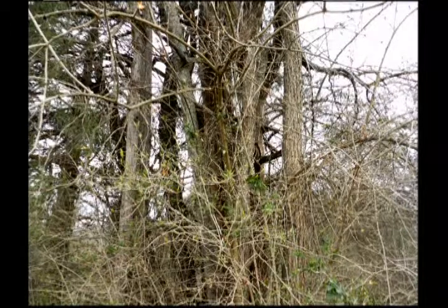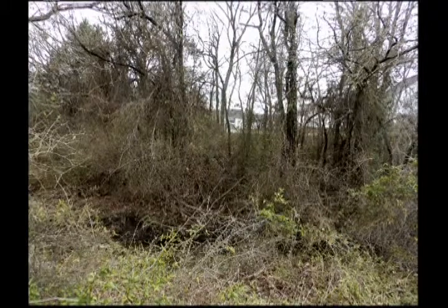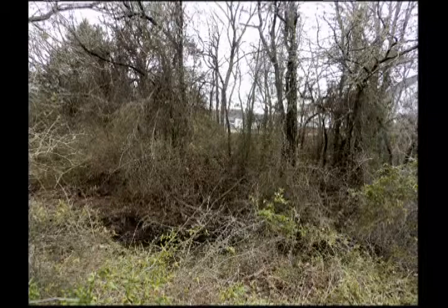And this is the kind of stand of trees that there's nothing wrong with. They're native plants. They're good for the environment. They produce butterflies on their foliage. They have a lot of good things about them.